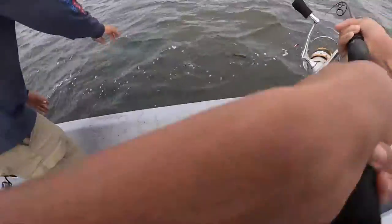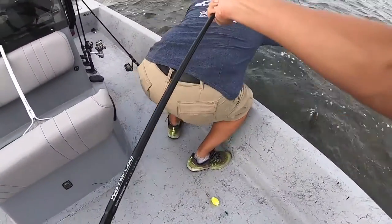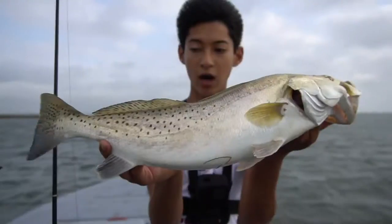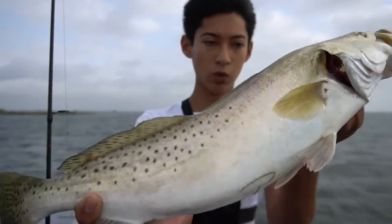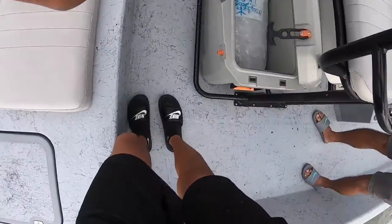Nice one, nice one. Swing it, swing it. That's a nice one, hold on. Nice. All right, guys, another sea trout. Really cool looking fish. All right, awesome.